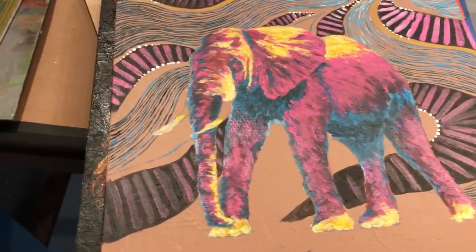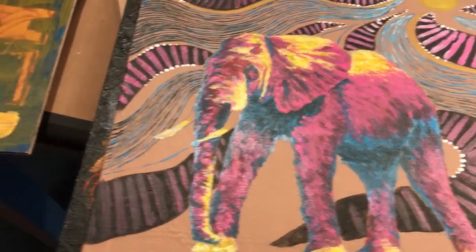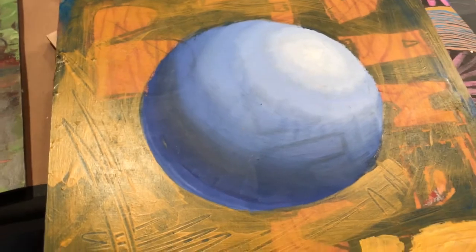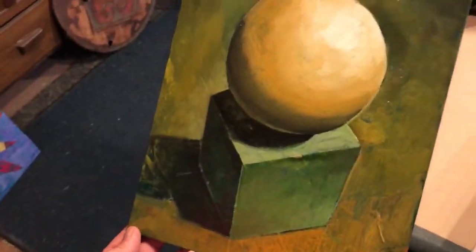Get into starting to work on dimensions. We use the elephant a lot, which is great. Then moving into 3D dimensions. How do you make a sphere? How do you make something that looks dimensional? There's some of the dimensional pieces.